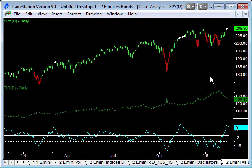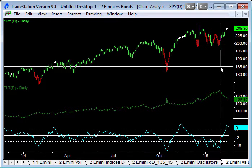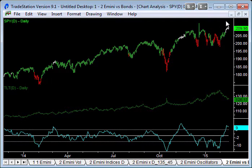Then valuation versus overbought, oversold. This is versus bonds, so this is the bond oscillator. TLT versus SPY, so equities versus bonds. We're overbought again. Overbought is colored with white bars up here. You can see overbought, oversold, overbought, oversold, and so on. So overbought at the moment.